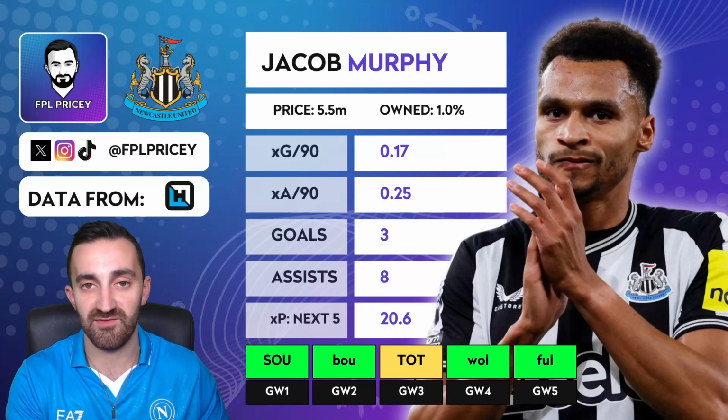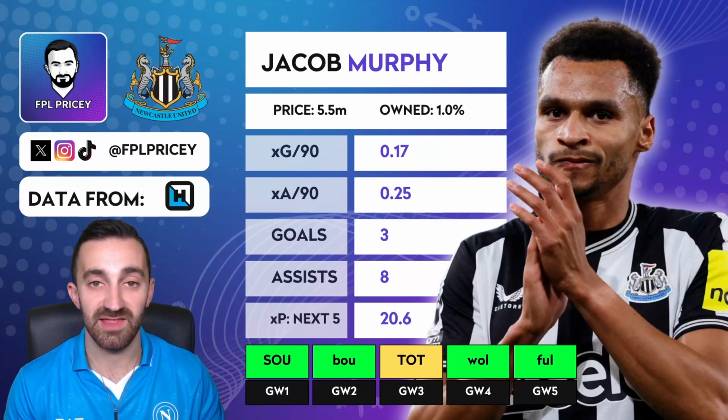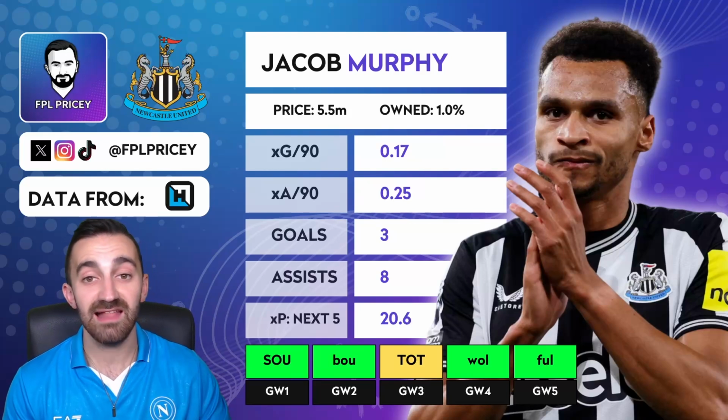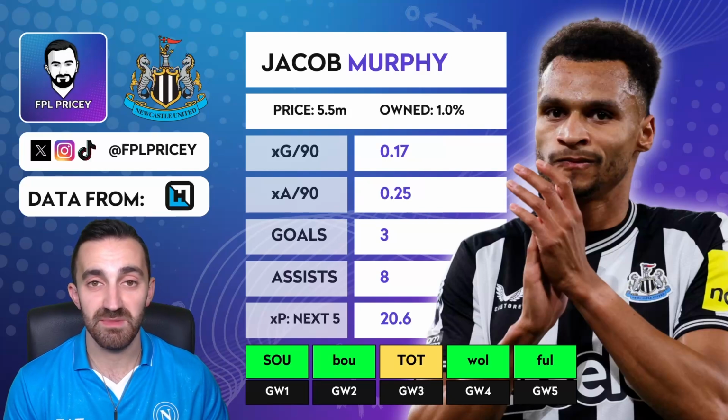So 0.17 XG per 90 and 0.25 XA per 90. That's pretty decent. It's tallied obviously together to create 0.42. For a 5.5 million asset, that's pretty good if he gets 90 minutes.